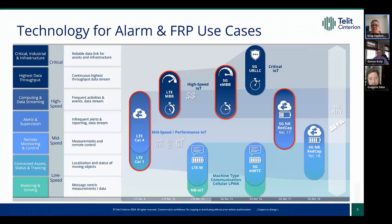Let's shift gears. Dennis, can you help us understand a little bit more about the technology that's available for security and surveillance applications, and what the different use cases are?